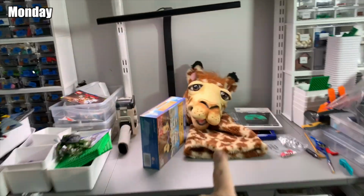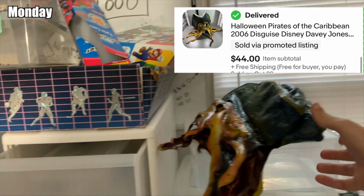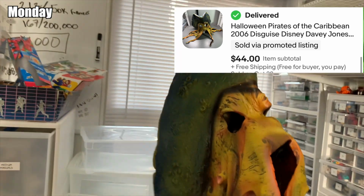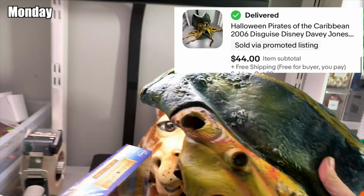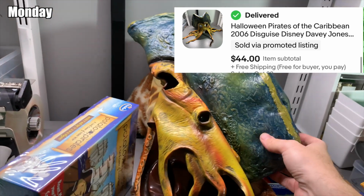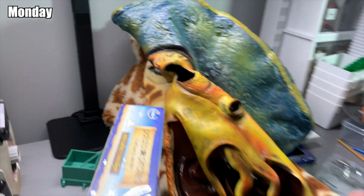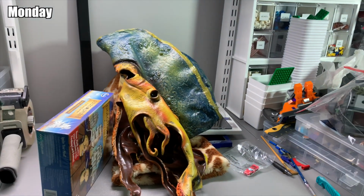This next one came out of the same haul as that one. It's the Davy Jones mask. And yep, somebody sure enough picked it up just before Halloween. I had it listed as shipping Ground Advantage, I believe, but I'll probably upgrade it to Priority Mail free just to make sure they get it in time.